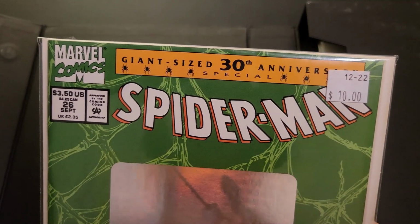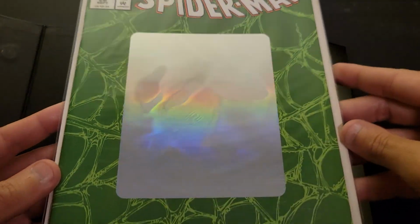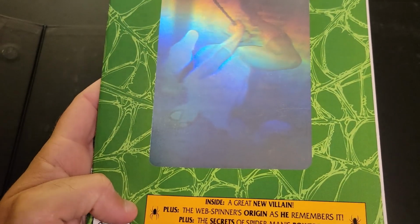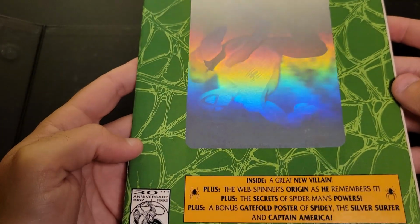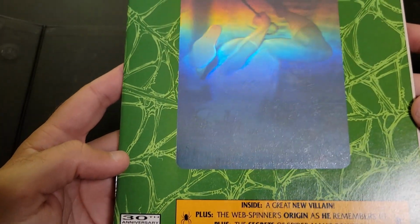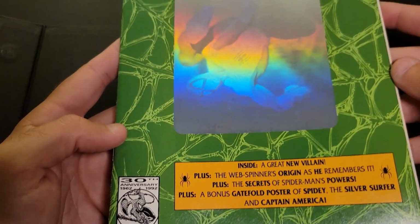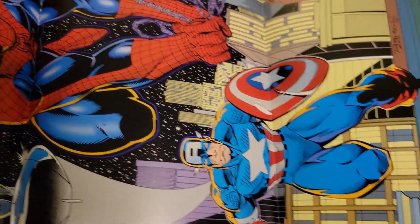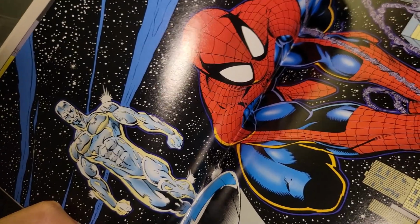And then I think we've got a couple back issues here. So yeah, I was able to get the Spider-Man number 26 anniversary issue here. See if I can get a better shine. A little bit. Now, out of all the holographic covers, this is the only one we actually had when I was a kid. And then the poster in the middle is a Ron Lim image here. That's got Captain America in it too. And Silver Surfer randomly.